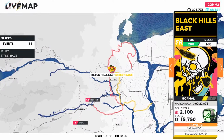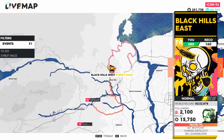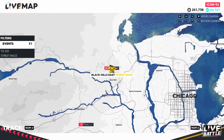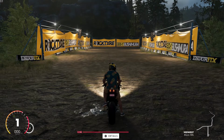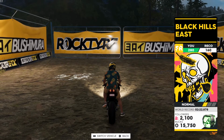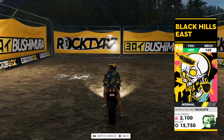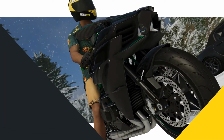Another one! Let's just do them all. Yeah, I think the last one was 160 as well. Maybe the big cow was not. Yeah, 160. So we had 120 performance level above the recommended level. So let's clear this area, I think, and just progress. Do all the Black Hills races. Snow again, alright.